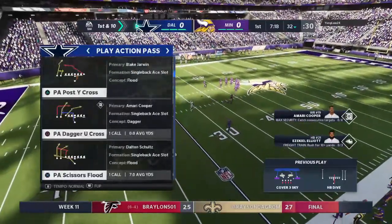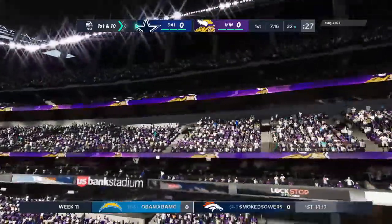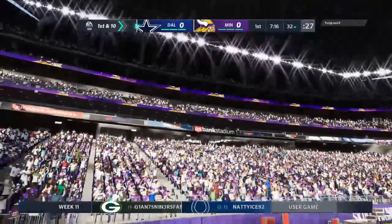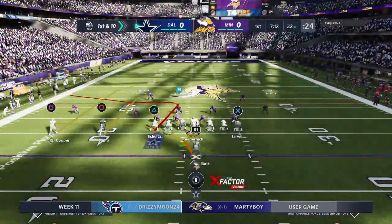So many times defenses say, okay, we've got you hemmed in. But if you're running the football, at least you know where everyone is coming from. You don't have to worry about the backside at all. That allows you to run with a little bit more confidence as you traverse down the field. From the 32 now, here's 1st and 10.